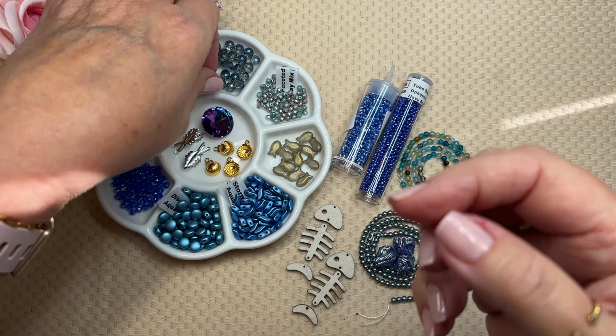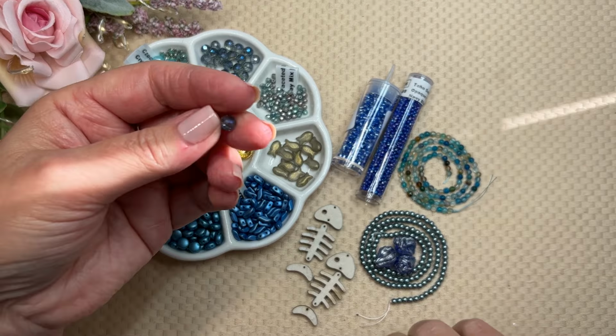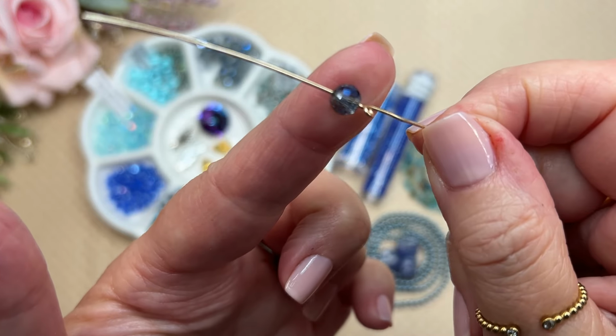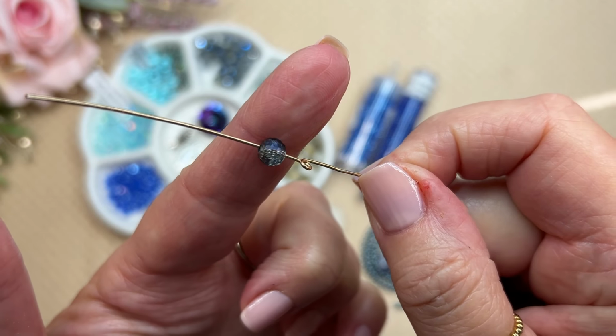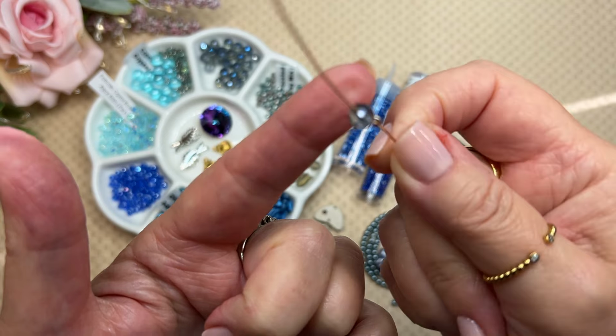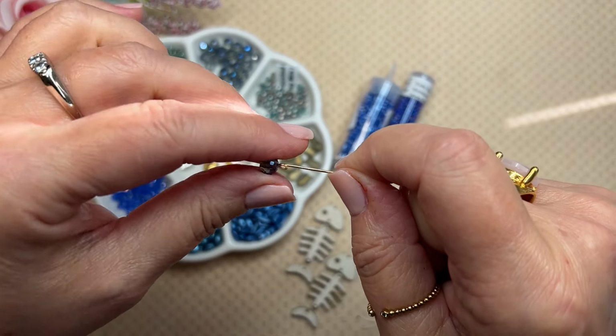And then this is going to go in my project today. I love these. This is a disco ball, and it is aptly named because the facets on this are absolutely amazing, and it does look like a ball hanging from the ceiling of a dance floor, and it's just absolutely beautiful.